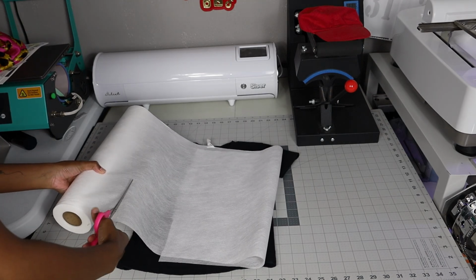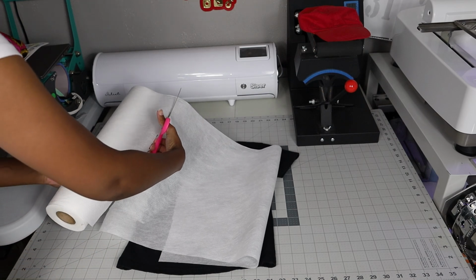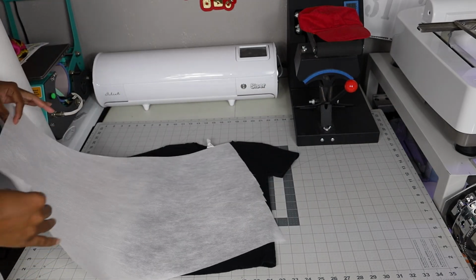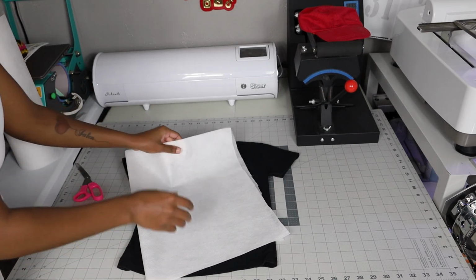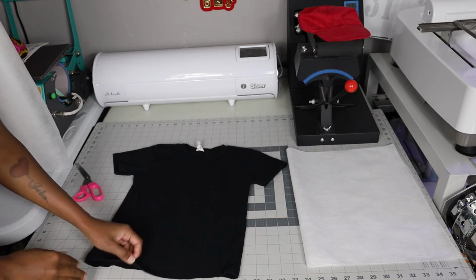I don't need too much. I'm going to do 2 layers. I'm usually a 2-layer person because it is a little bit thin. But I love doing at least 2 layers just to make sure that the thread has something to hold on to. And usually when you're doing anything that's cotton material, or let me rephrase it, when you're doing something that you are going to wash a couple times, I recommend using a cutaway stabilizer.